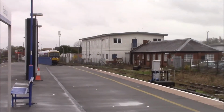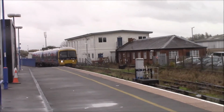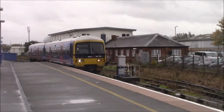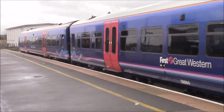Alright, our first train of the day comes courtesy of Great Western Railways here at Banbury, and it is a GWR Class 165 service terminating from Oxford. Nice to see these again.